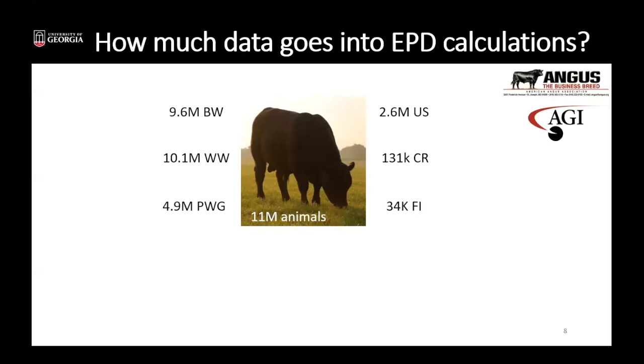And then we have other traits, some of our carcass and ultrasound records, which you can see there, and some of our newer and more expensive to measure traits like feed efficiency, where we have a relatively smaller number of records. But nonetheless, there's a lot of data being included in our evaluations, and in other industries as well. A lot of information goes into calculating EPDs and genetic evaluations.